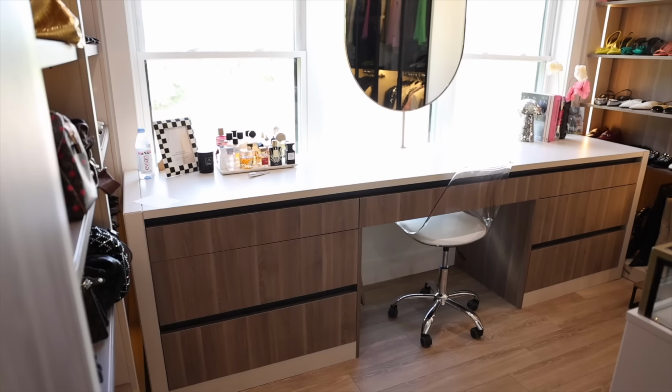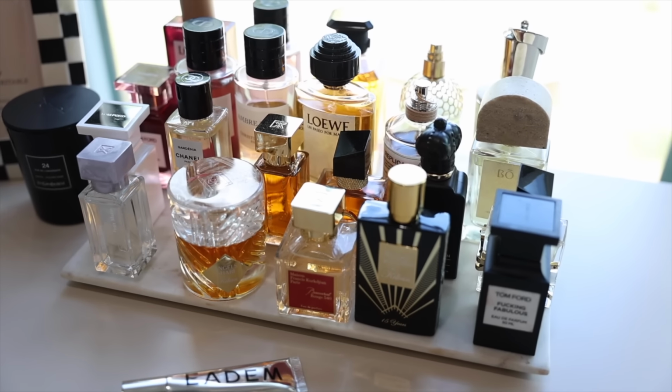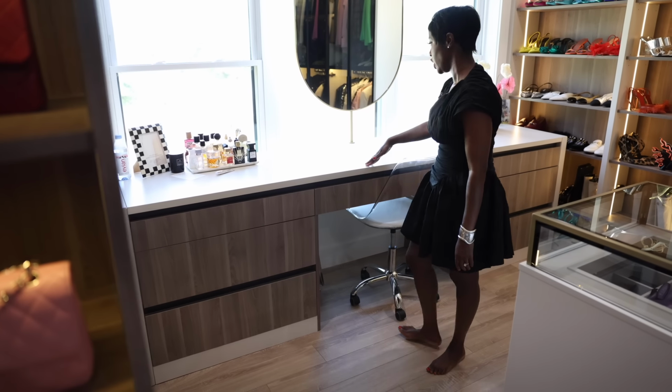And then this is probably my favorite part of the closet, which is this humongous vanity. I wanted to enjoy doing my makeup somewhere that I had plenty of space, but also storage. All of my fragrances are up here. I have more in my bathroom, but most of my fragrances are here.